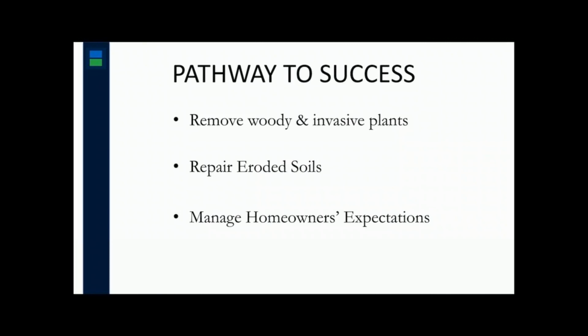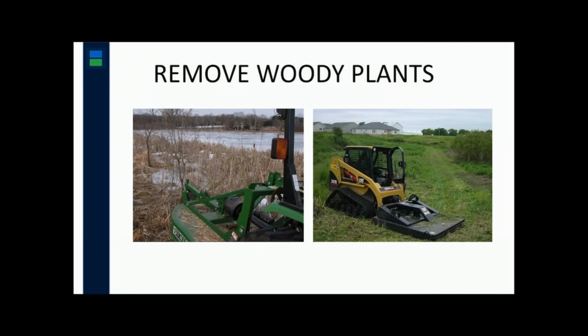But really our 3 big things are to remove the woody and invasive plants. Tyler and Nathan did a great job just before me talking about all of those features and how expensive they can be to remove later on. To repair any erosion, and then really on top of that, maybe most importantly from my presentation, is the management of homeowners' expectations and how they should foresee this working in the future, what our timelines are for growth of native species on the pond banks and things like that. And I'll get into it in more detail as we go along.